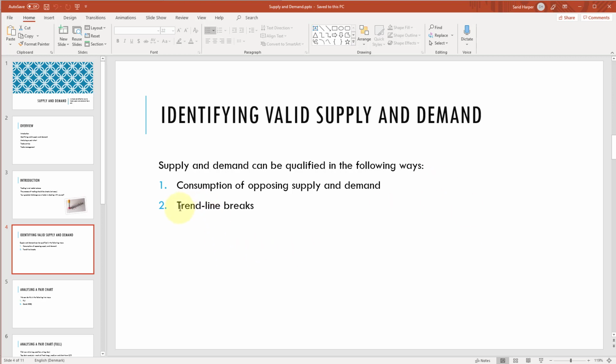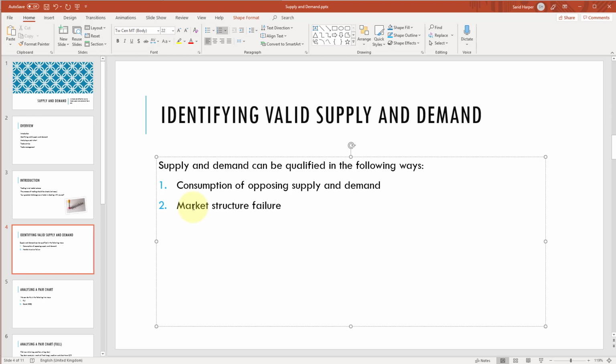And then we have what I like to call market structure failure. Market structure failure. And here we refer to trend lines, because we use trend lines to make sense of what the price of an asset is doing. And so you can use trend lines, upward sloping, or flat trend lines, to help us see historically respected levels for a given asset.